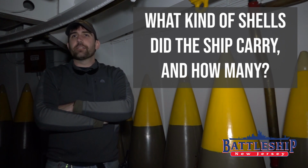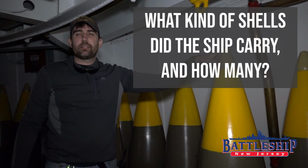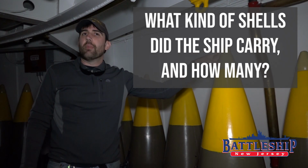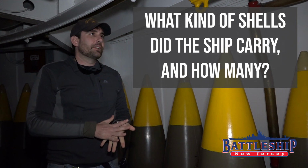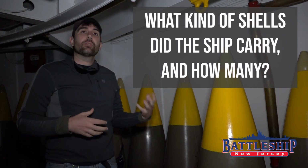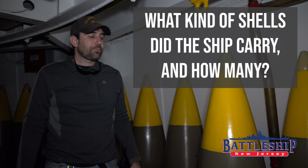The armor piercing round stayed pretty generic throughout the ship's career. The high capacity round was modified into a number of different marks and models that could have been used for various things. And each one of these projectiles also had a dummy round associated with it for training purposes.